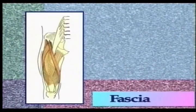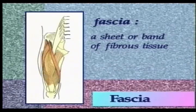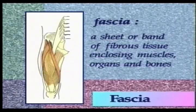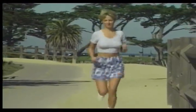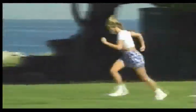Fascia comes from the Latin meaning bands. Fascia is a sheet or band of fibrous tissue that lies deep to the skin and encloses muscles, organs, and bones. It serves to contain the body and give it form. But when the body's form becomes distorted through accident or prolonged bad posture, it can become a restrictive shell, trapping the body and inhibiting freedom of movement.